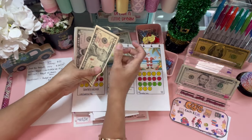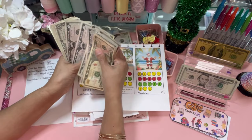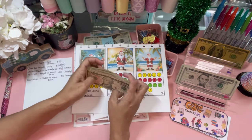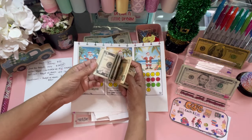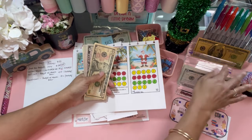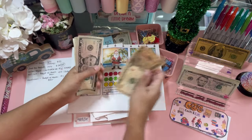So let me count this and let's see. 10, 15, 20, 25, 30, 35, 40, 45, 50, 55, 56, 57, 58, 59, 60, 61. Yes. So each one of them is, I know it's not much, but it's something, right? Go have a good meal on me or something like that. So $30 is going to go to each one of them separately, and I'm going to make sure that they know that they are loved from their friends on YouTube.